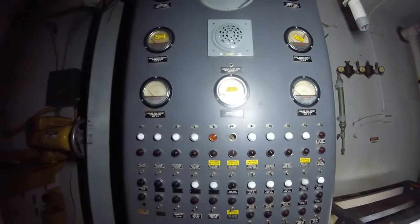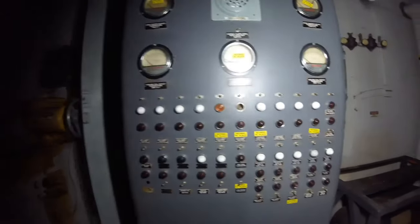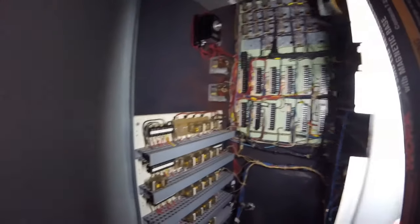Look at that. Cooling coil outlet temperature air. Wow. Look at all those circuits. That's cool. Look at this room, it's so huge. A block wall, like a doorway up there.